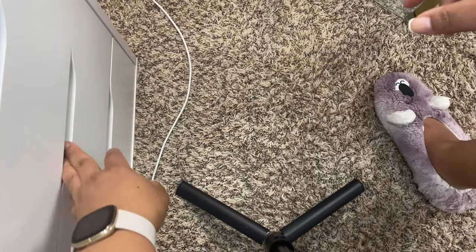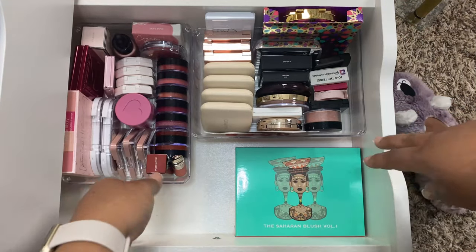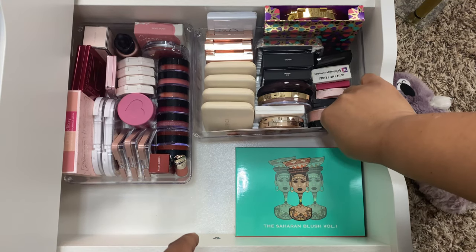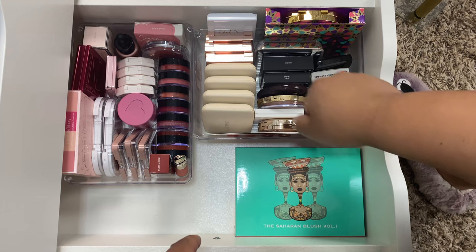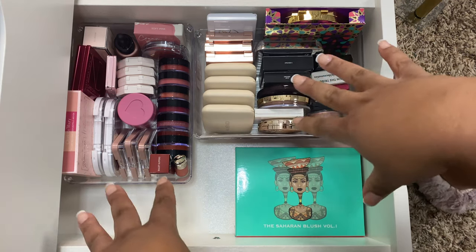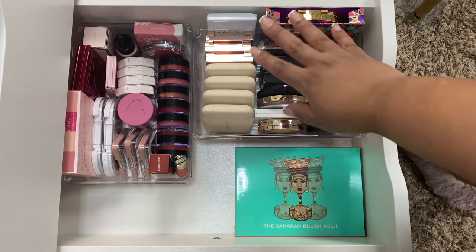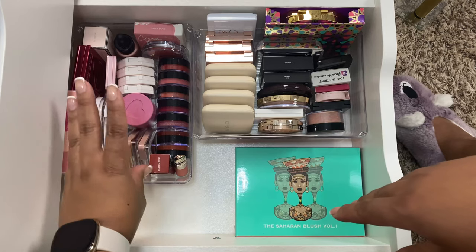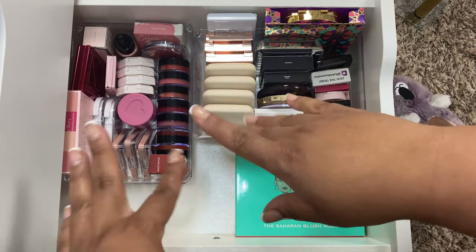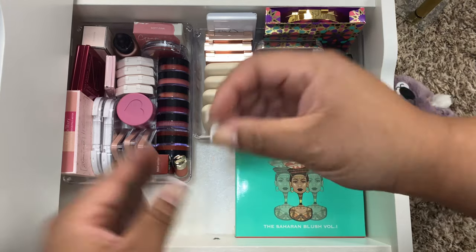Drawer number 4, we are starting into my blushes. I don't even want to say start. We're in the blushes, okay? As you can see, I still have these little dollar store acrylics, whatever you want to call them. But basically, the way I have this organized, you guys, these are all powder blushes. These are more creams and some duo face palettes or duo palettes and stuff like that are in here, okay?